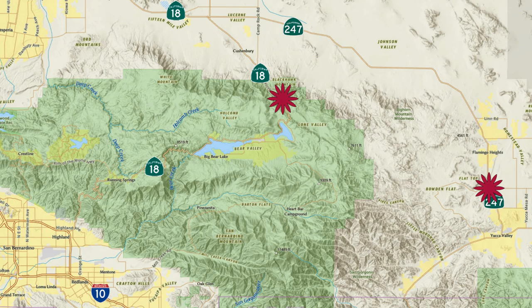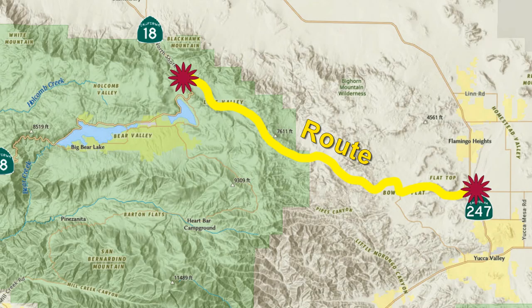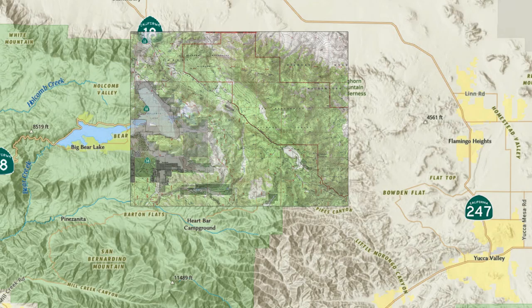You're seeing the route of our road trip. Let's zoom into the map for a closer look.